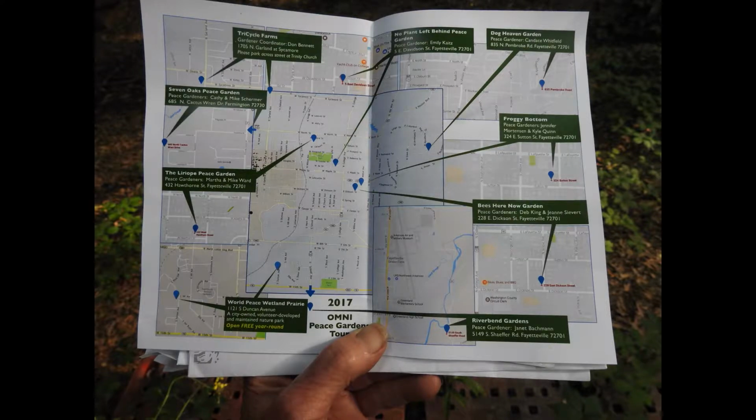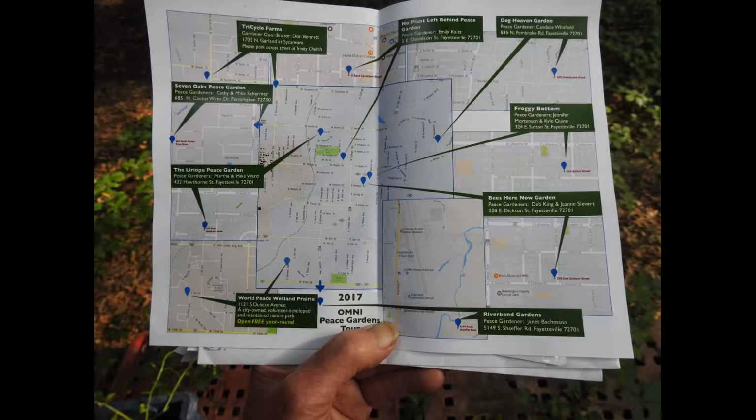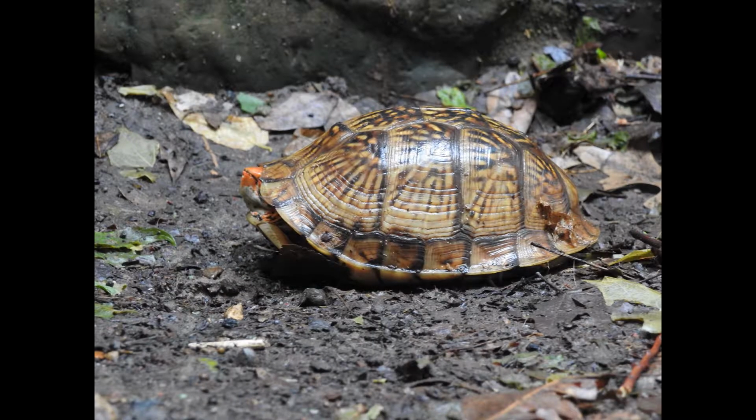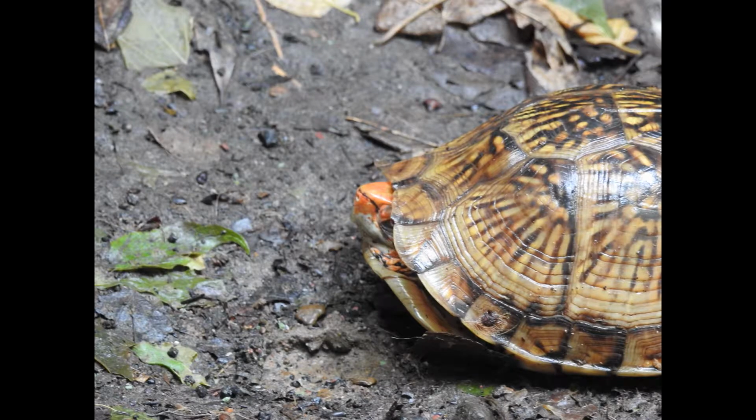And anyway, here's the map showing the Omni Peace Garden tour, and it lists some of the names. This is the 27th. And you can go to any of these tour sites, including World Peace Wetland Prairie, and get a map like this on the day of the event, or you can contact Omni Center.